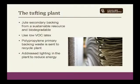In terms of the tufting plant, I should remind you that carpet's actually a relatively simple construction. It's really only got 4 key ingredients. You have your wool, which is sewn into a polypropylene primary backing, and then that has a layer of latex added to it and then bonded to a jute backing. So really just 4 very basic ingredients.